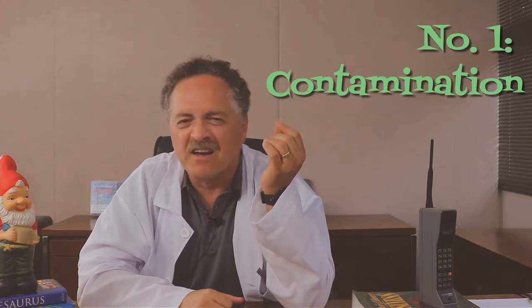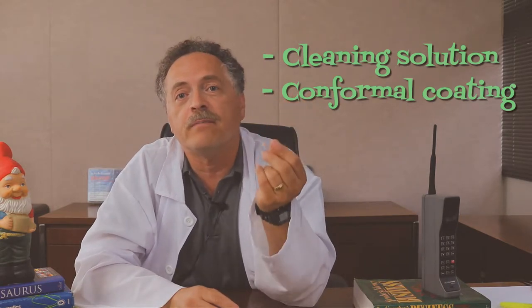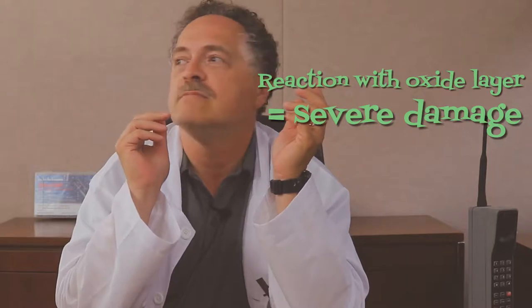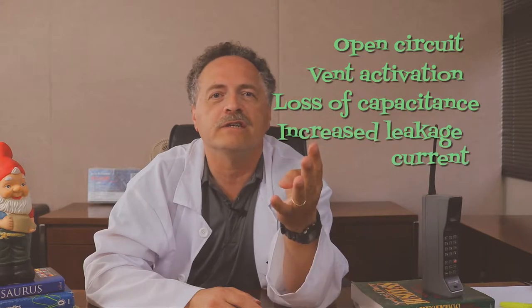Say yes. Number 1, contamination. Yuck. What contaminates a capacitor, my friends? Halogens. Halogens mainly come from cleaning solutions and conformal coatings. Why are halogens such a problem? Because a little goes a long way. You see, halogens react with the capacitor's oxide layer, severely damaging it. It actually destroys it. And as Pops always said, too much halogen can wreck the oxide layer. Telltale effects of contamination include open circuit, vent activation, loss of capacitance, and increased leakage current.